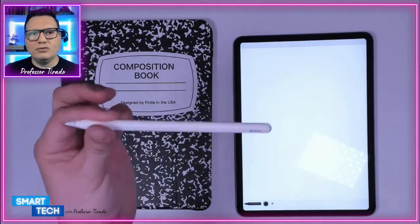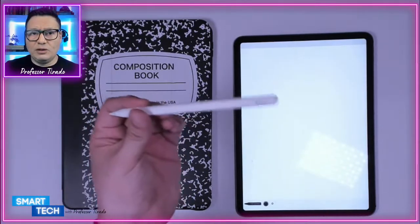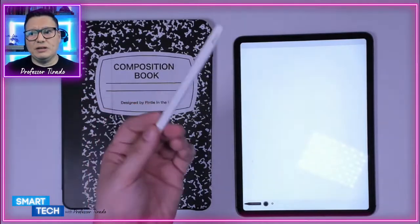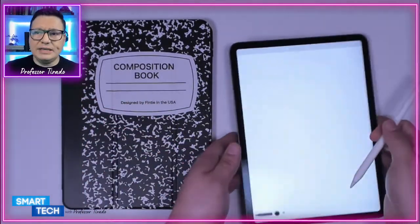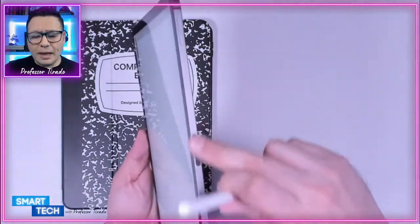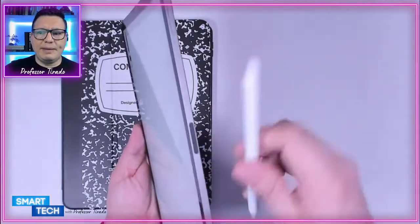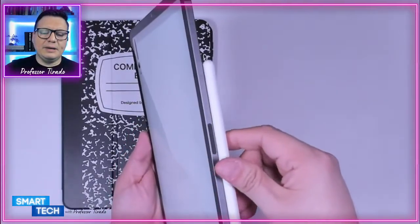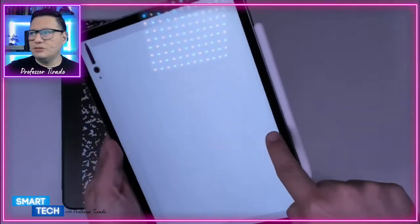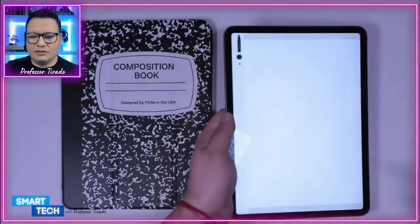This one has over 42,000 ratings, 5 stars. I did pick this up on my own for $129. It's now discounted to $99.99, so you save 22% off. When you're charging this device, the iPad itself has this little strip right here, which is a magnet, which allows you to clip on the pencil, and as you can see, it says 100% charge. So if you're charging the tablet, you're also able to charge the pencil.